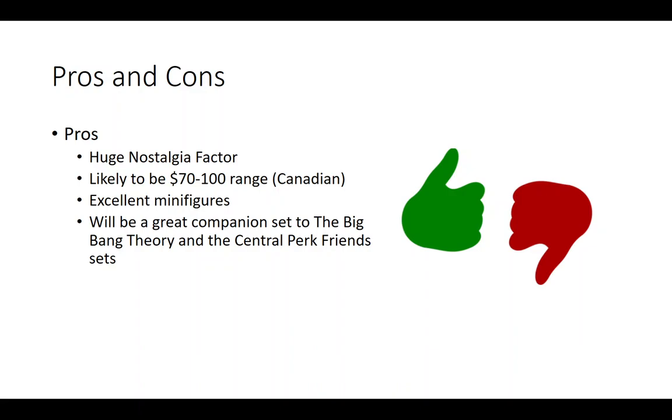An excellent collection of minifigures, and I hope they carry them all to the final product. It would be sad if they omitted one of them, like say Newman. I would really like one or two more actually. And if you already have the Big Bang Theory and the Central Park Friends sets, this will be a great addition to that collection. Let's take a look at the negatives.